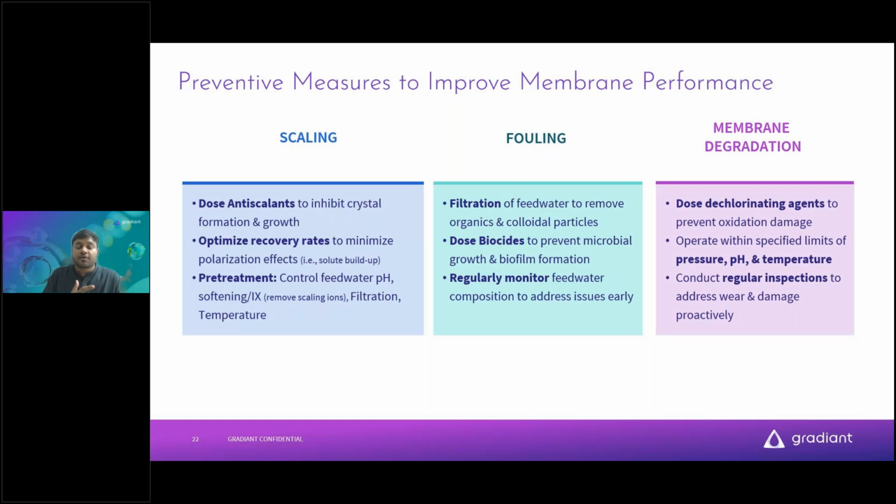A pressure for the brackish water could be 10 to 25 bar. For the seawater could be 55 to 70 bar. And pH, of course, between 6 to 8, but ideally at a neutral pH of 7. And temperature definitely has to be below 45, ideally below 40 degrees centigrade.